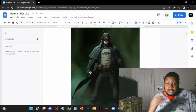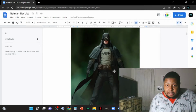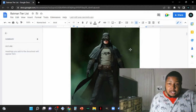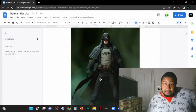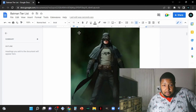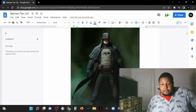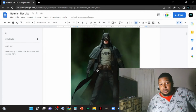I can tell they replicated it for the Batman vs Superman movie, where they had a similar look for Batman. Similar to Spider-Man, I may look at media costumes like movies, TV shows, video games, and stuff. But based off this one, you can tell it was kind of the inspiration for that kind of look that they gave him.